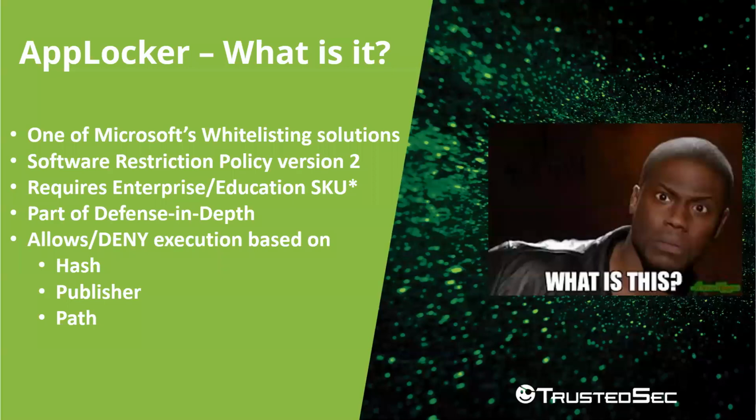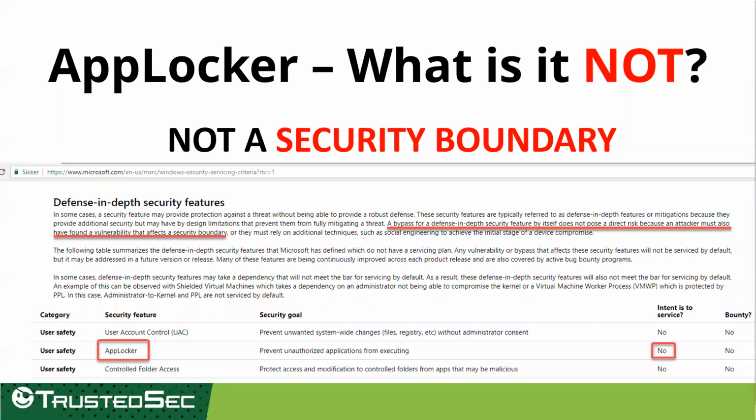Okay, so AppLocker, what it is not, as I told you, it's not a security boundary. If you look at the official Microsoft homepage, it clearly states that this is something they don't want to service. So if you find something like a bypass, this is not something you will get a CVE for. It's something they don't patch, basically. So that's important to know, that it's not considered a security boundary.